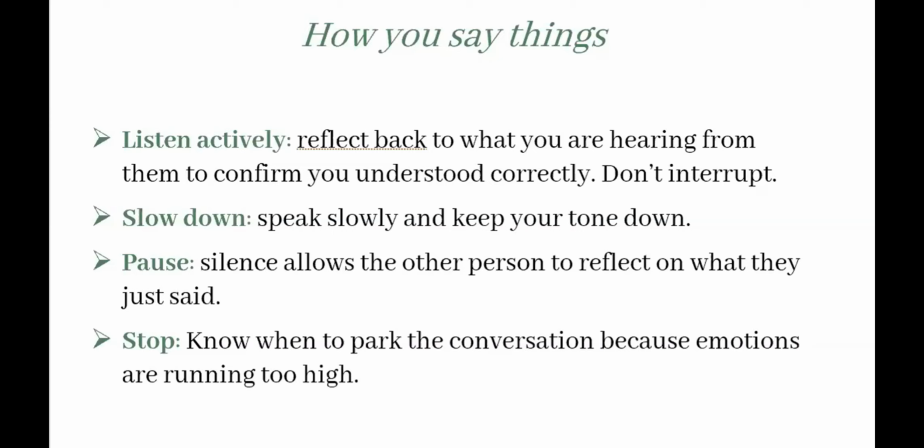And in a lot of cases, it means just saying, you know what, this isn't the right time. We're both too emotional. Let's postpone this conversation. There's a lot of dignity in doing that, but especially you're avoiding a disagreement escalating and turning into an open conflict. So knowing when to pull the plug is really important.